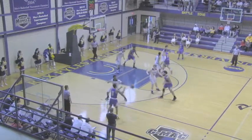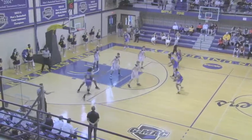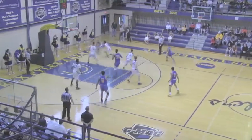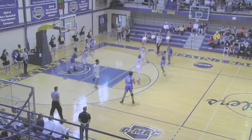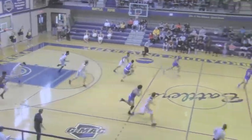Mills gives it to Bo Cook at the top of the key. Back to Wright. Wright makes his way around looking to find Bo Cook, and he does. Bo Cook heaves it for Mills in the far corner. Mills driving. Kicks it back out to Wright. Wright for a 3-ball. No good. Rebound Mouliam.